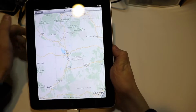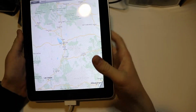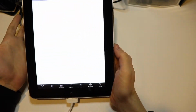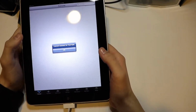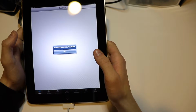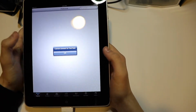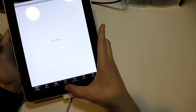Although Apple Maps doesn't quite have Street View yet, but they will, at least in the US, in the near future. The YouTube app's on here. This is the last version of iOS with the YouTube app, although it doesn't work anymore because back in 2012, I think Google quit servicing the YouTube app, and they created their own app.